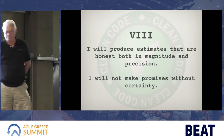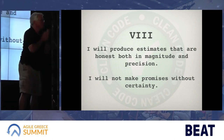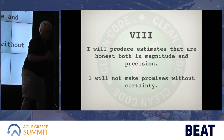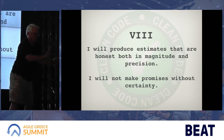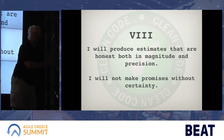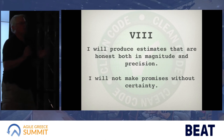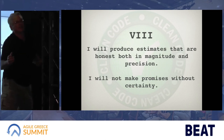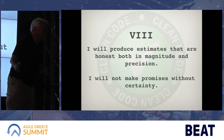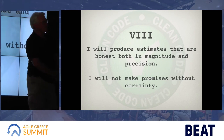What can you say? You can say, well, if everything goes perfectly, I can get this done in 5 days. If things go as they usually do, it'll take me 10 days. And if things go really, really bad, it's going to take me 20 days. You can say that. And your boss probably won't like that.